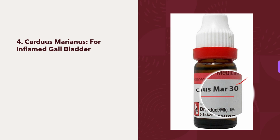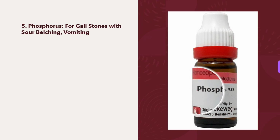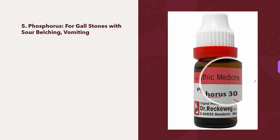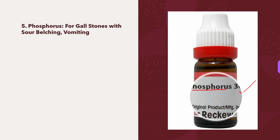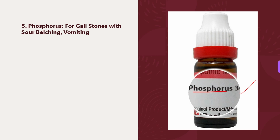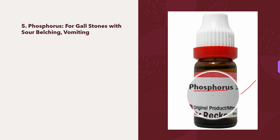Now our last medicine for gallstones is Phosphorus. Phosphorus is a natural medicine which is used for treating gallstones in patients who complain of severe belching and vomiting after eating. The patient likes cold drinks, ice cream, chicken and fish in the diet. This medicine is used for the treatment of jaundice when the stool is very offensive with great weakness of the body. So this was all about the top homeopathic medicines which have been successfully used for the treatment of gallstones and gallbladder pain.